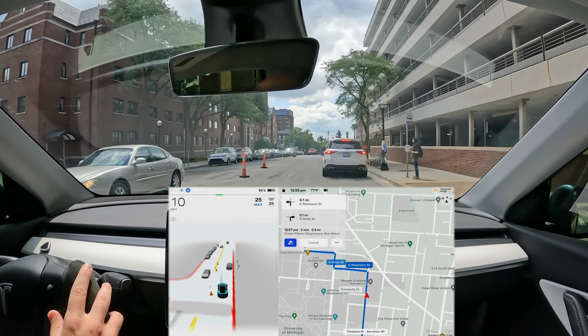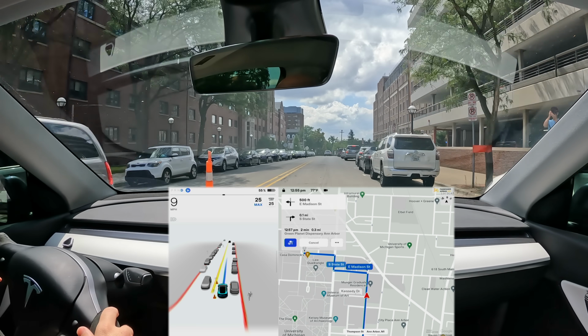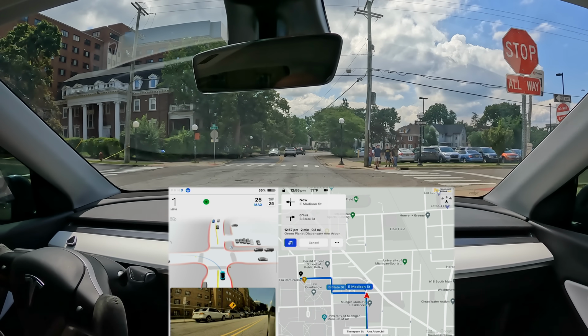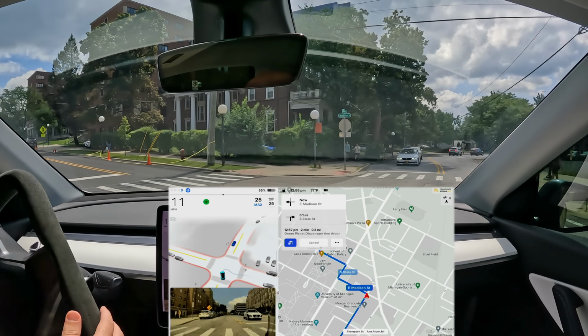The Tesla's trying to decide if they're parked there or if they're just stopped. And nice job. Very, very careful. Awesome. Perfect. I mean, I love it. That was great. So taking a left, we stop and we go. So it's being cautious with the people around, but no, that was very good.